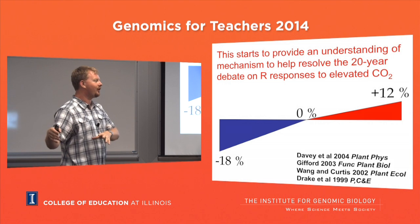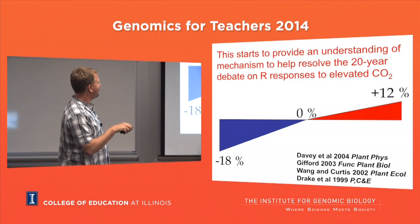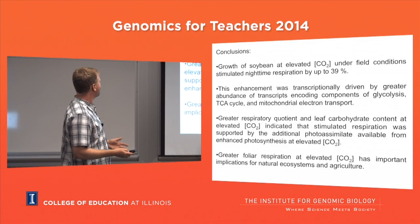And we've done a whole bunch of follow-up experiments, which I'm not going to tell you about because I'm already over time, which help us distinguish between these different responses. The other thing, I think I'll skip this because I'm running over time.